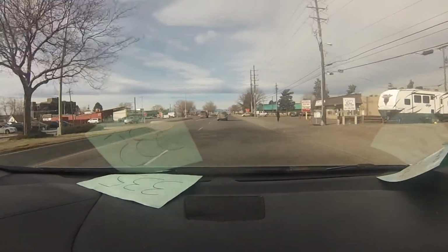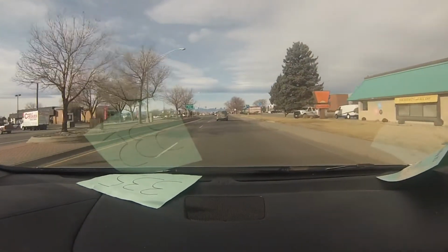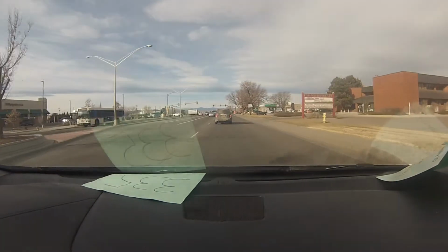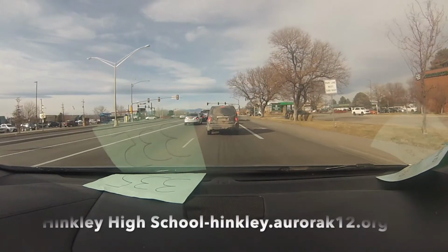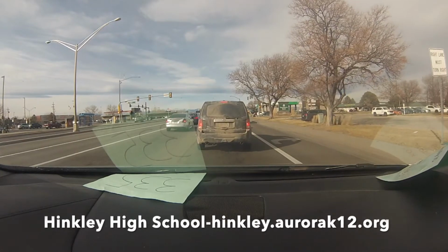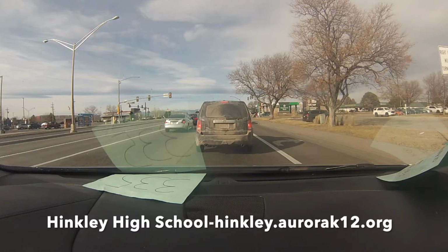And we have, so this is Chambers coming up here. And Chambers is the road that I used to come down to go to high school. So if you turn left here, you would be going to my high school. Now Hinckley High School is actually really big now. It has one of the biggest stadiums, or it used to anyway, for sports, and it had an indoor pool, which it still does.